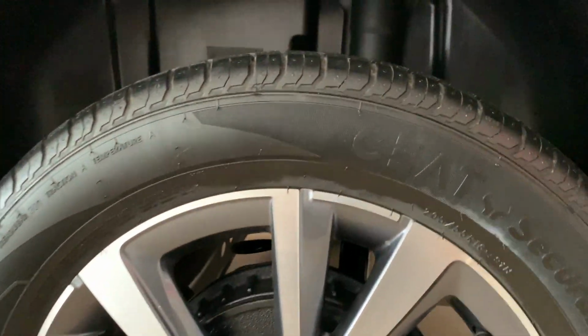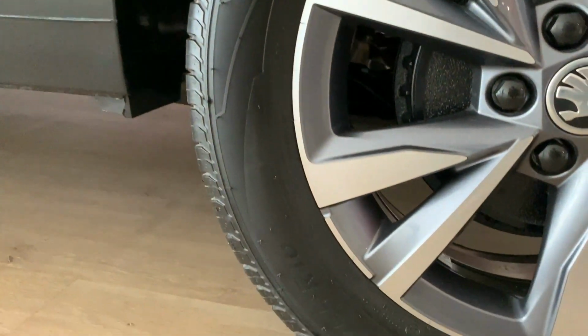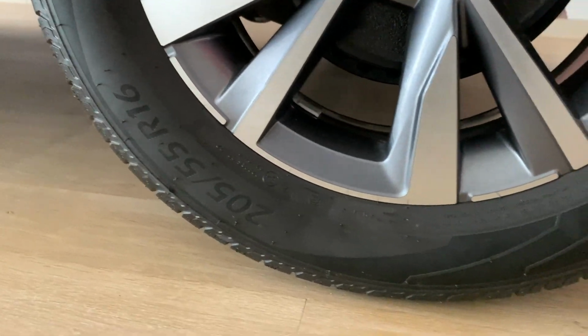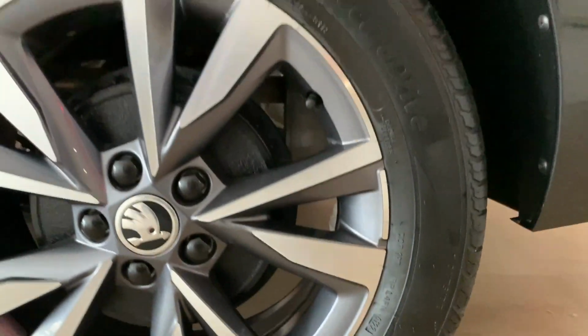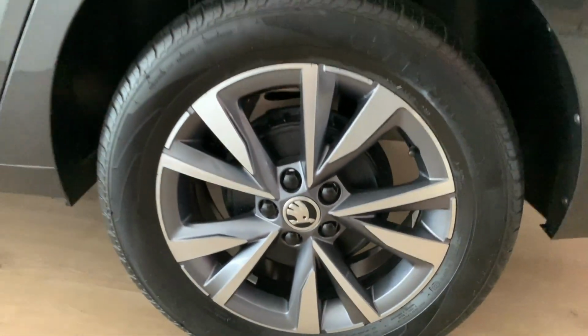Let's check out the tires now. The car comes with Seared tires. These are 16-inch, 205/55 profile. The alloys are multicolored. The Slavia again does not come with rear discs, just like the Rapid and the Vento.